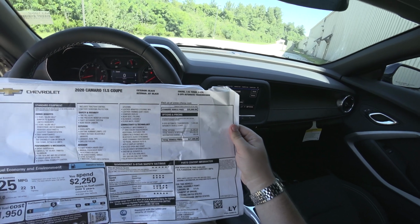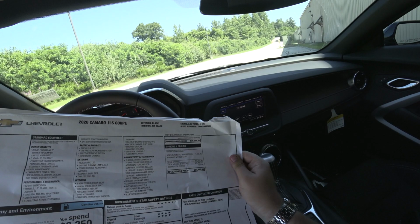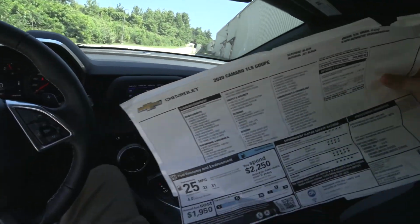Total price comes to $27,490. Only option this one has is the 8-speed automatic. Other than that, this is pretty much as they come.